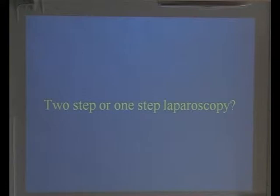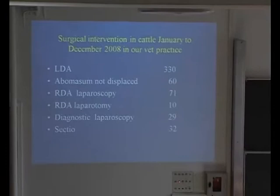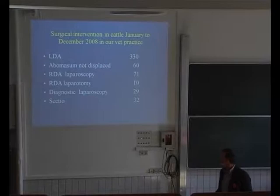Question: what do you think we need, a one-step or a two-step laparoscopy? I think if you start with laparoscopy, it's better to begin with a two-step laparoscopy. If you are safe with this method, you can start with a one-step laparoscopy. One-step laparoscopy is usable in Denmark and in the Netherlands in a normal LDA. But you see, we have a lot of cases where we need a two-step method. We have 160 cases a year, so we need the two-step method. And this is the reason we still work with a two-step method in our practice.